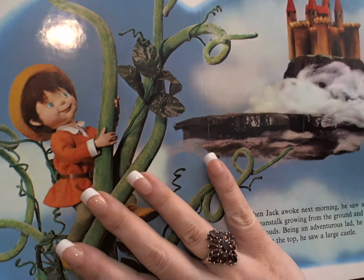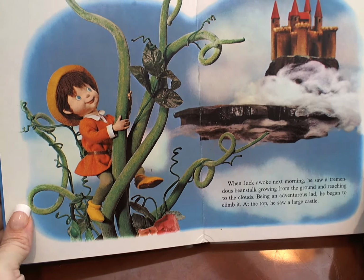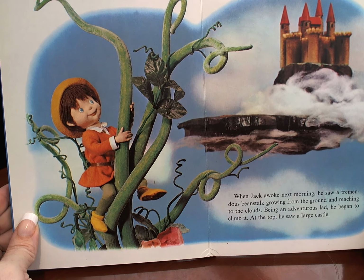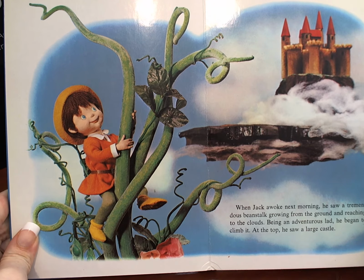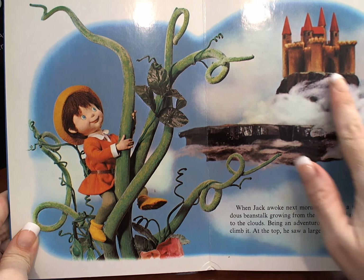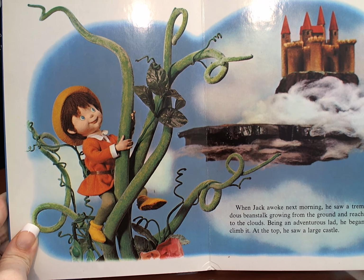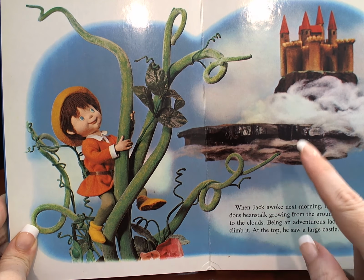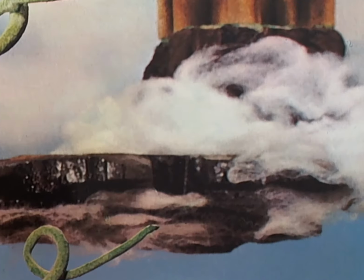Okay, and let's get the camera to behave again. And this is Jack's first trip up the Beanstalk. And this is what he first sees. He sees this castle basically floating out here on the clouds. Pretty amazing. Not quite sure how he gets from here to there, but anyhow, it's very impressive all the way around.